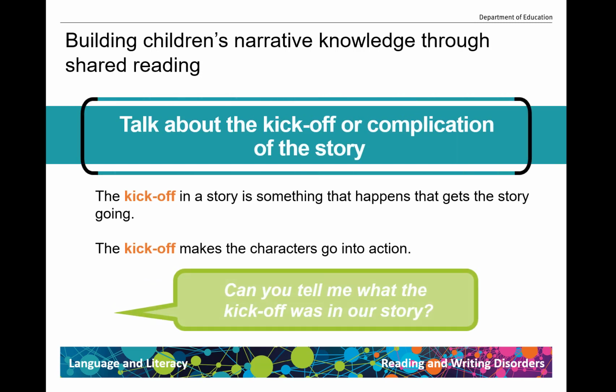When reading books, you can talk about the kickoff or complication of the story. The kickoff in a story is something that happens that gets the story going. The kickoff makes the characters go into action. So in your story, the kickoff might be scary, like a cranky bear roaring in the dark. Another story might have a magical kickoff. Perhaps you wake up with fairy wings.